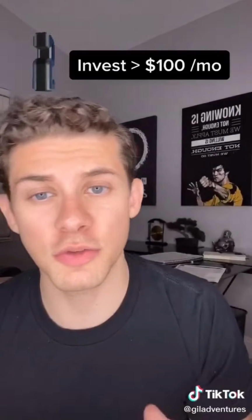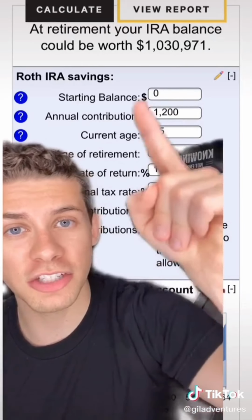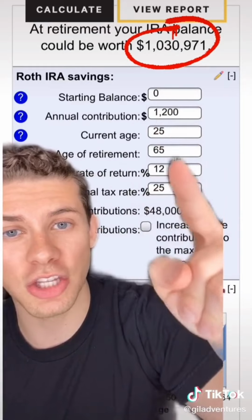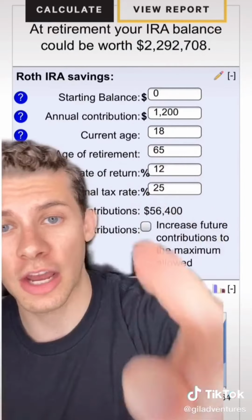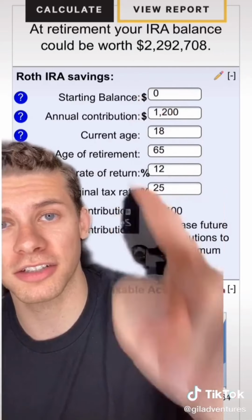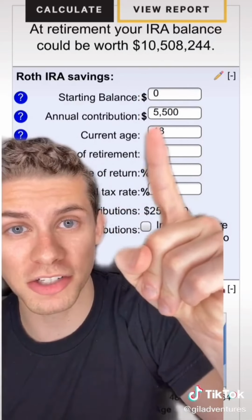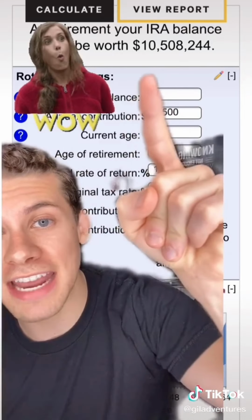Step 2 is to invest at least $100 a month into your account. If you do that, with an annual interest rate of 12%, you'll actually retire with over $1 million, and that's starting late at age 25. Now, if you start at 18, you could actually retire with over $2.2 million. And if instead of investing $100 a month, you invest the maximum of $500 a month, you'll actually retire with over $10 million. Why don't they teach this stuff in school?